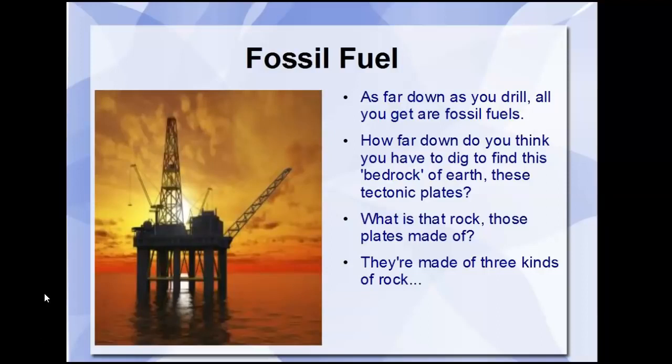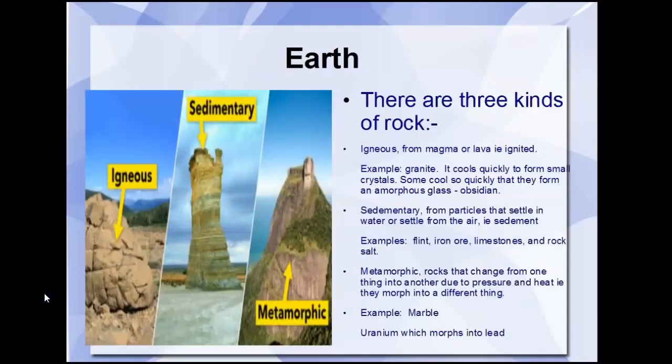So how far, if you think about it now, do you have to dig to find this bedrock of Earth or these tectonic plates? And what rock, when you get there, are those plates made of? Well, they're made of 3 kinds of rock, because there are only 3 kinds of rock. Igneous, from magma or lava, ignited, so igneous, ignited. An example is granite. It cools quickly to form small crystals.